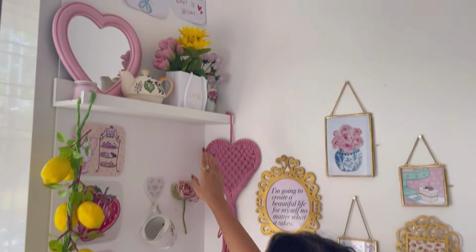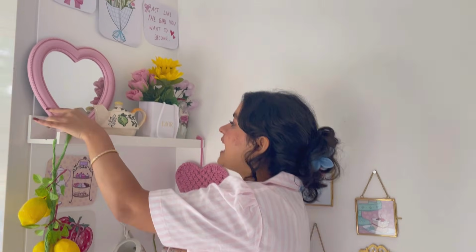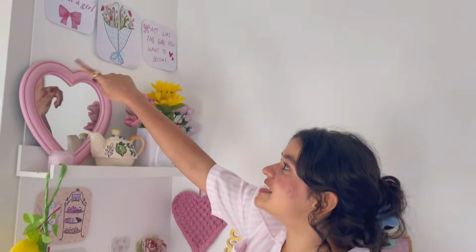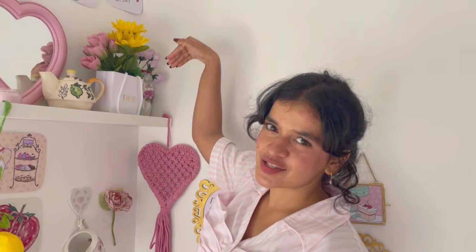This shelf again is from IKEA. I've also decorated it with this small little candle here. It's pink in color, so it will add a very cute pop of color. Then I have this little tea kettle that is from Banjara Market again. This little heart thing was given to me by a small business, I can't remember the name. This DECOR bag was my first luxury purchase, so I just added a few flowers to it.